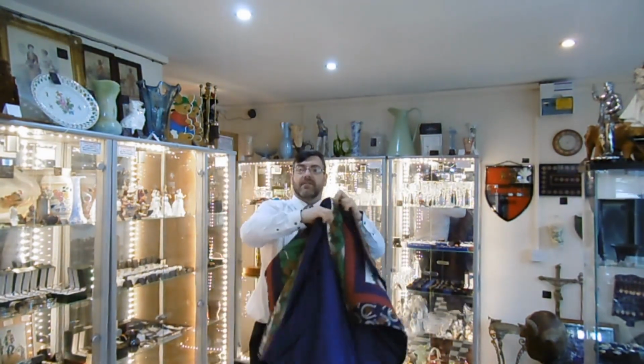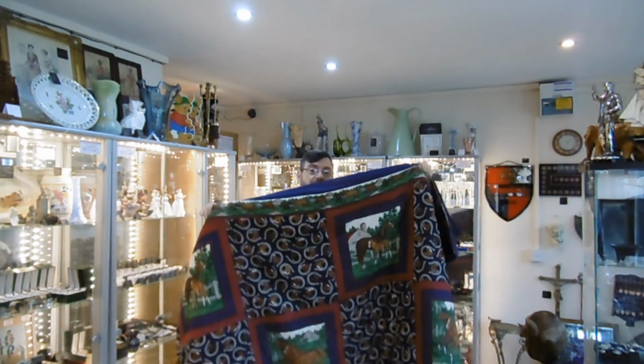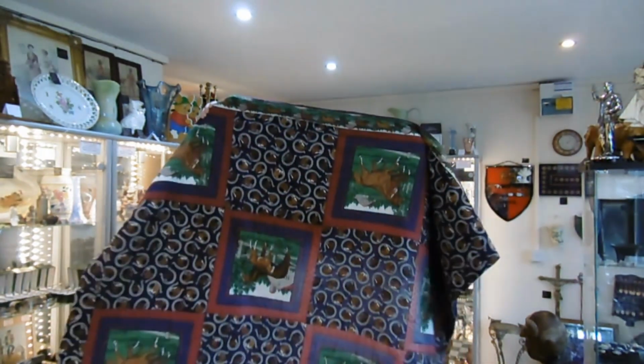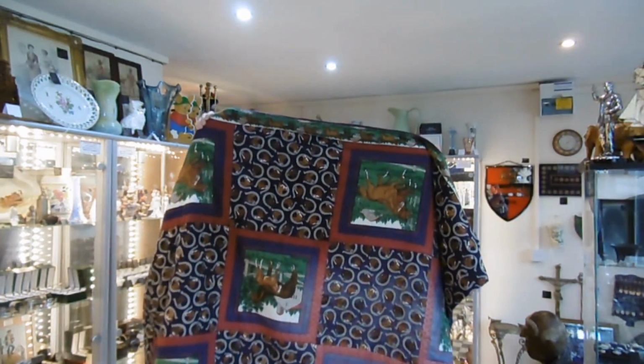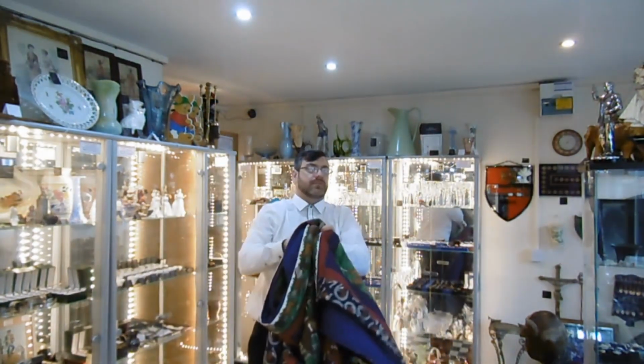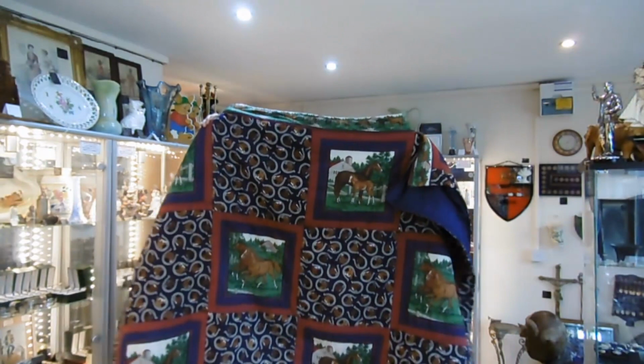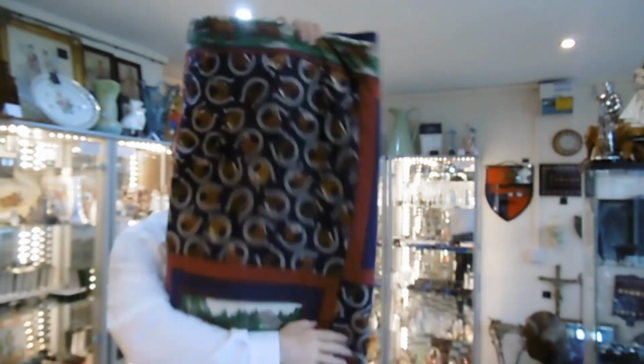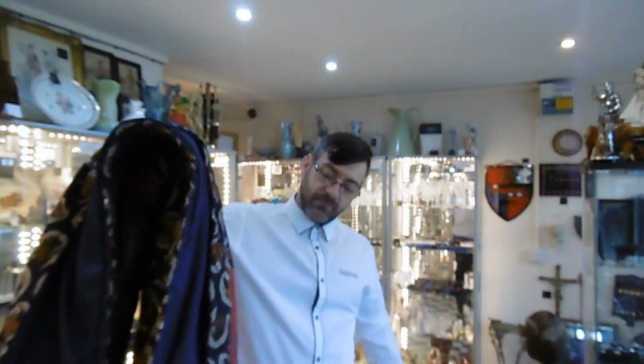It's massive. It easily covers a king size bed and drops down the sides. And it has beautiful scenes of horses, horseshoes and so on all over the entire piece. It's in good condition. And that owes me a fiver, guys. Now I can tell you now, if I was up in Malvern in the antique fair, that would cost me £35 to £40, no problem at all.